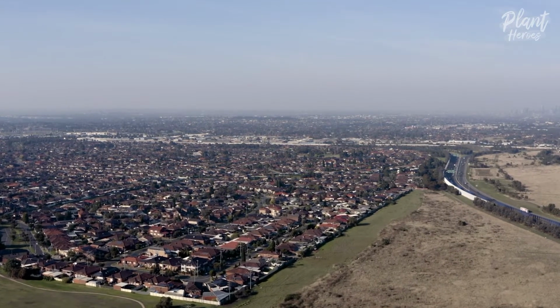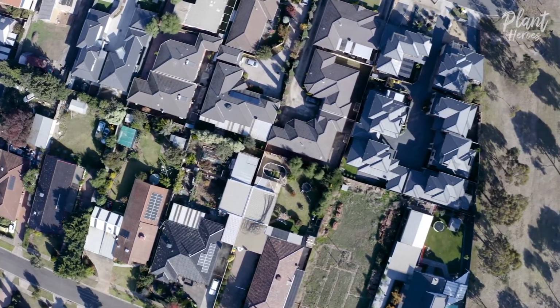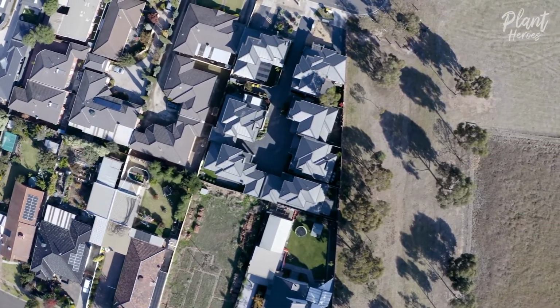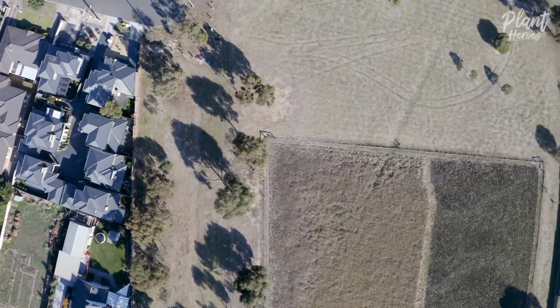Maybe the future of conservation, particularly in urban areas, will have to rely on more collaboration with developers, showing people what a well-integrated urban natural landscape could look like. But currently, we are a long way from that reality.